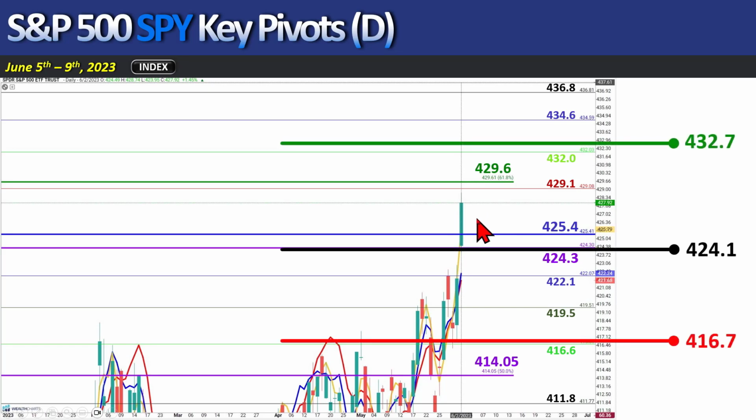Now, I'm layering three key lines. These are our key lines in the Active Trader Room for this week. Our line in the sand, 424 and a dime. Bullish above, 432 and 70 pennies. And our bearish below line.